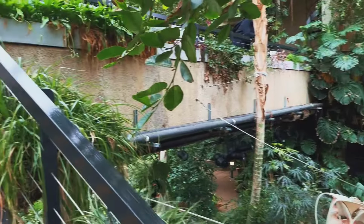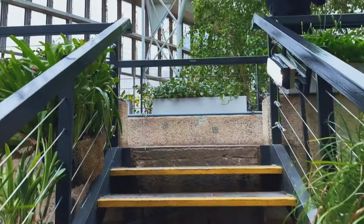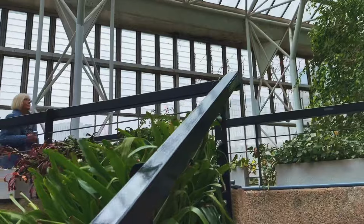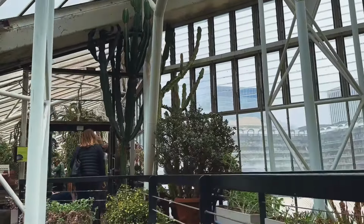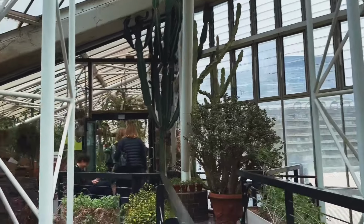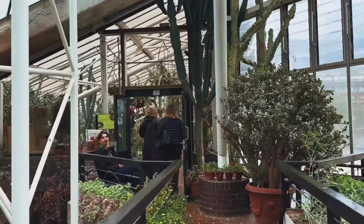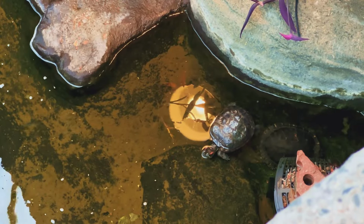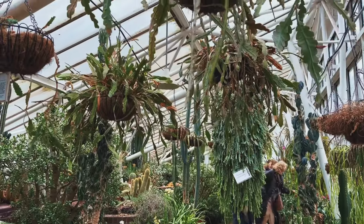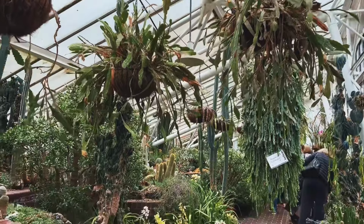So you can also go upstairs where you'll find the arid house or the cactus house, which I think was actually my favourite part of the whole conservatory. I loved it. And on the way, you're also going to see some little terrapins. These little trouble causers were actually moved here from Hampstead Heath because they were terrorising the other wildlife. As cute as they look, they actually have quite a mean streak.